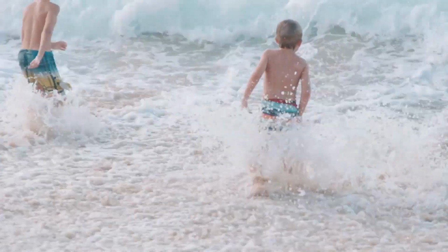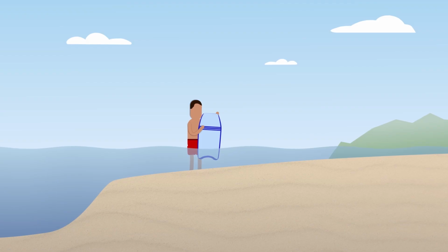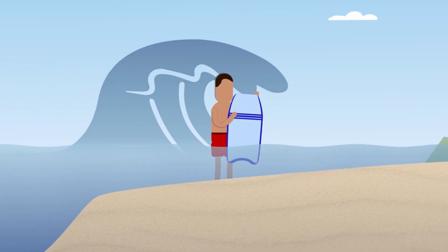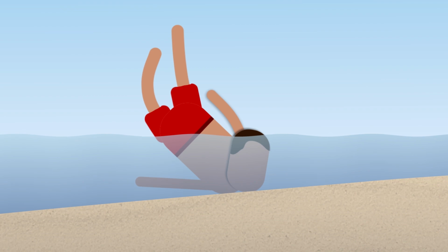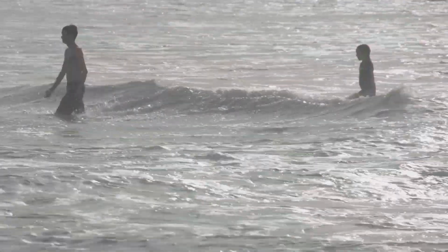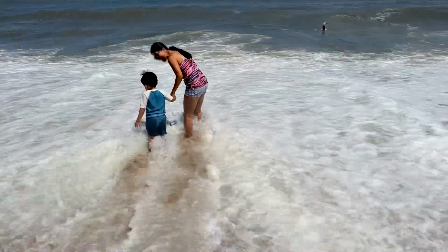Even small waves can have tremendous power. They can crash over your head, neck, or back with a strong, sudden impact that can pin you against the sand or hard, jagged objects, putting you at risk for serious injury. When entering or exiting the water, never turn your back on the waves and keep children close. Help them into the water and back to shore.